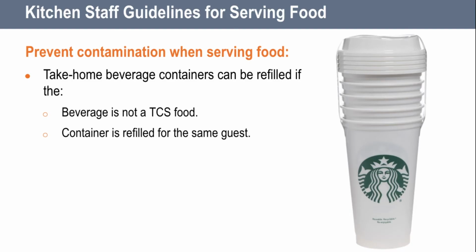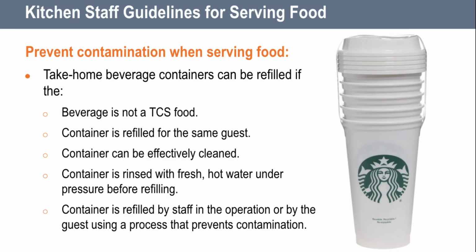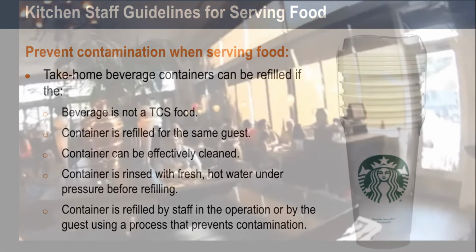The container must also meet these conditions. It has to be able to be effectively cleaned. The container has to be rinsed with fresh hot water under pressure right before they refill it, and the container has to be refilled by staff in the operation or by the guest using a process that prevents contamination.